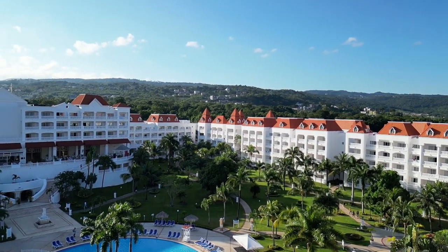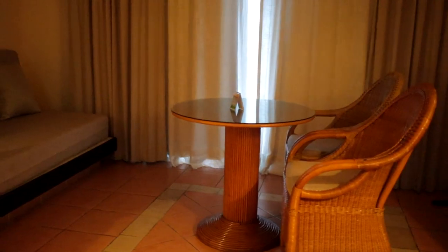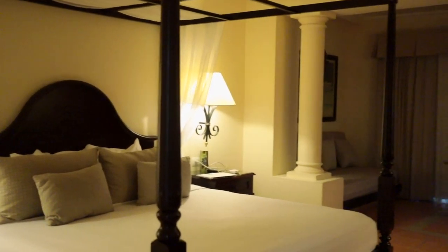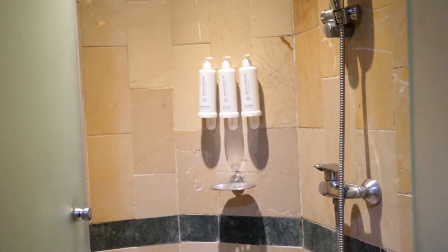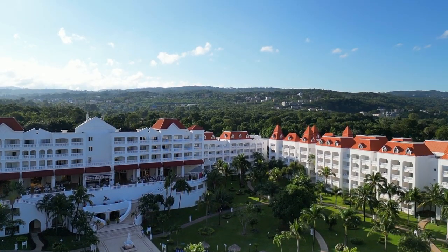The hotel rooms are not as modern, but very elegant, so you'll find a four-poster bed with the drapings to match. There's a sitting area that's perfect for coffee or if you're eating, and it has views of either the ocean or the pool. But the bathrooms are pretty big as well. You'll find a standing shower, a tub, and a separate area for using the water closet.